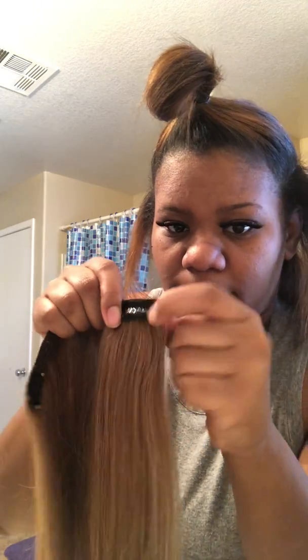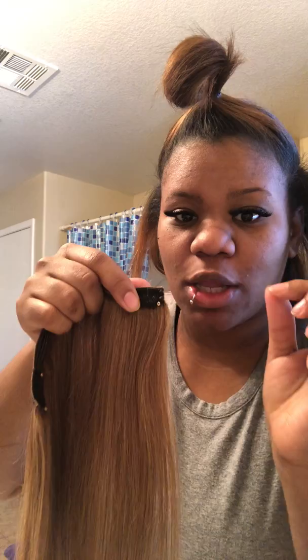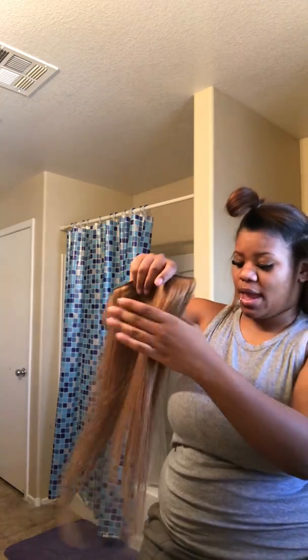So you have to, they work like this. Just in case somebody out there don't know, I know it's a lot of YouTube videos with extensions. But it's bam, pop open, put it in, and bam, close it. And it don't hurt. So make sure they're all popped open before you try to put them back there.